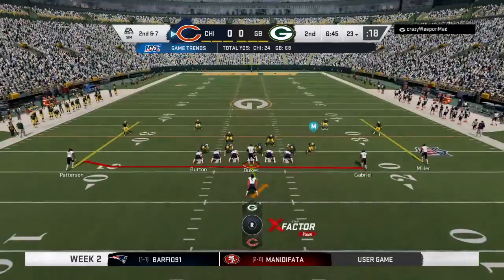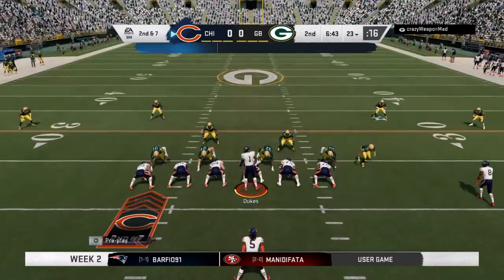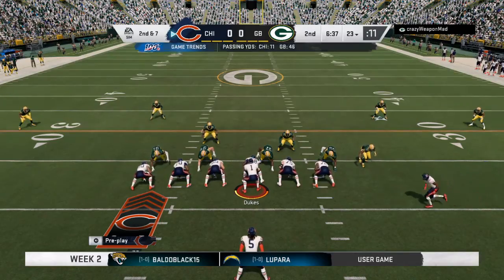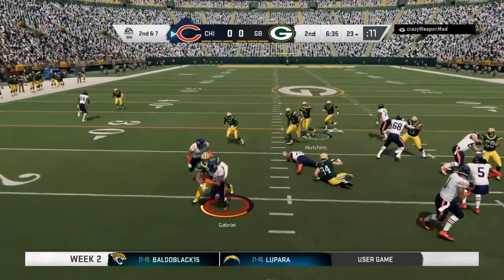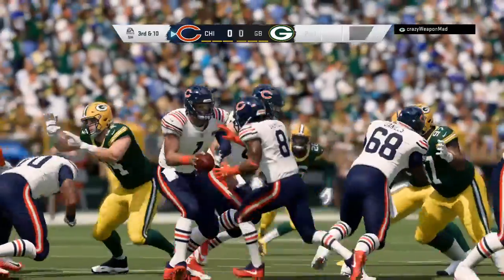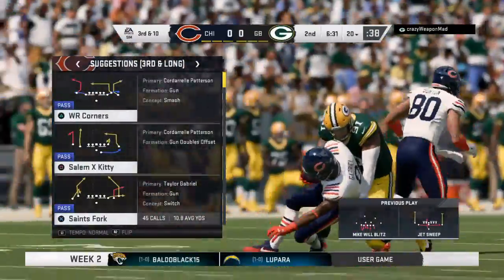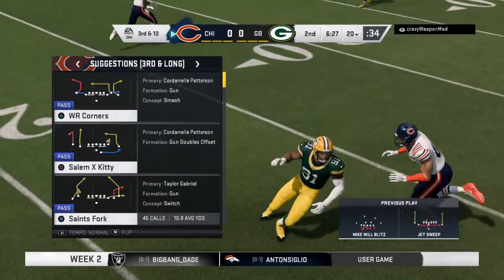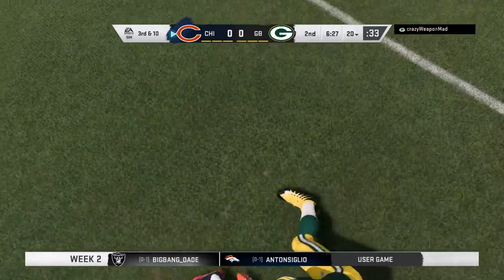Three yards on that last carry. Here's 2nd and 7. Gets it to Gabriel on the jet sweep, and that one covered beautifully. Their defenders stayed home, and they'll stop him behind the line. That'll set them back with a loss of 3 on the play. And that's going to make it 3rd down and 10.